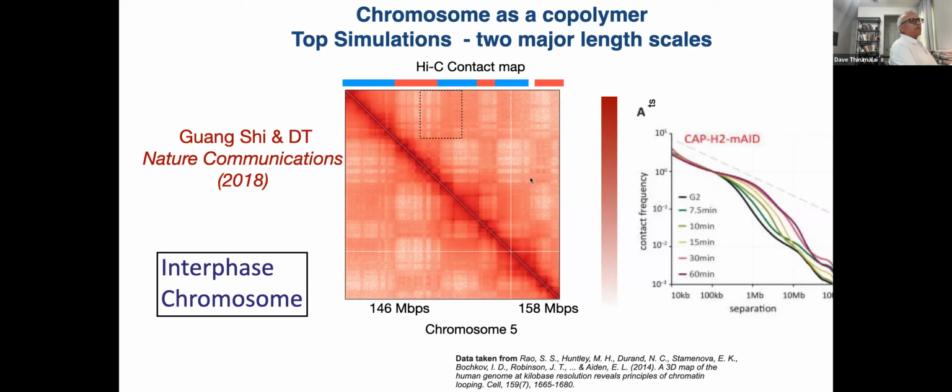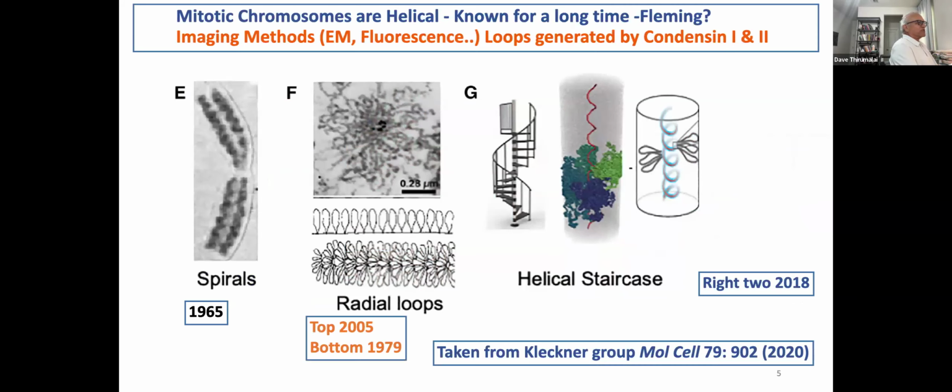And this is an ensemble average, but I mean, you have to look at about millions of cells to get at these 2D maps. It's often plotted as a contact frequency, the probability of contact between two loci separated by some distance. And this turns out to be an experiment that I'll come back to quite a bit later in DT40 chicken chromosomes. So that's what we know from these experiments.